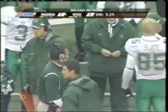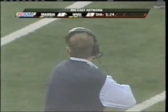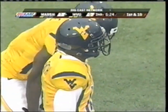Absolutely. That's kind of the call you would expect from them. They're the underdog in this game. Hey, why not let it all hang out? Go for the big play, go for the play fake. You've got the momentum of the game. I like the play call, just not the execution.